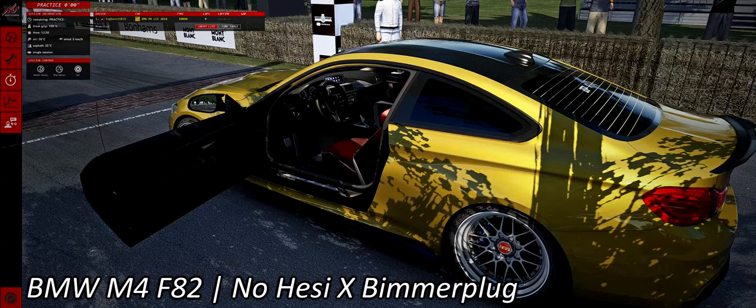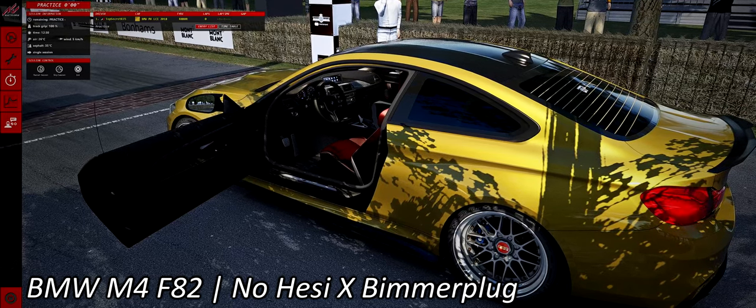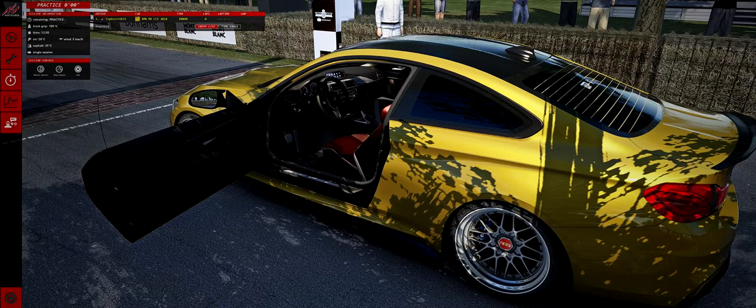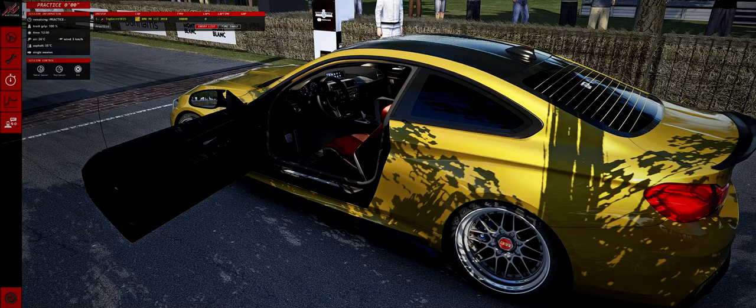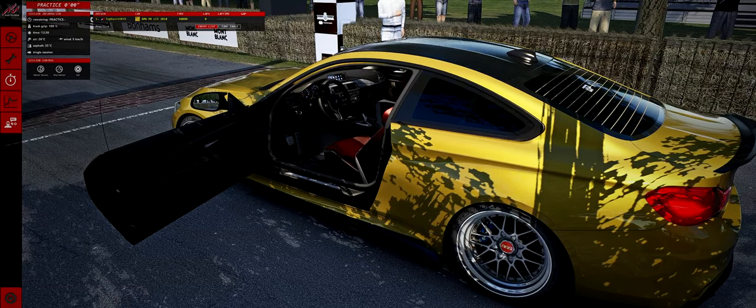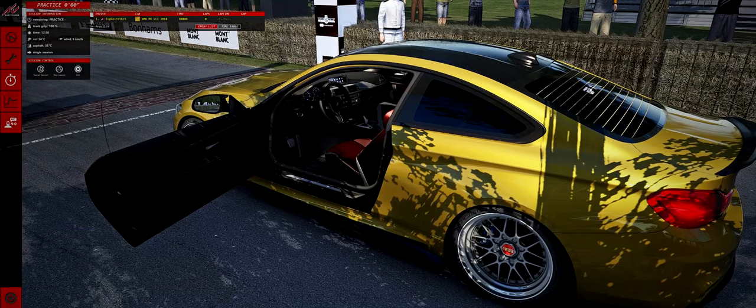So kicking off the Hillclimb shootout today is the BMW M4 F82 NOHESI X Bimmer Plug. 925 horsepower, 1213 Newton meters of torque. It's rear wheel drive at about 1570 kilograms. It does do 0 to 100 in 3.9 seconds.